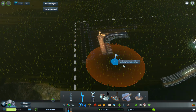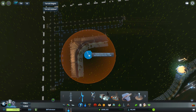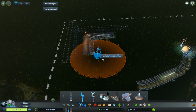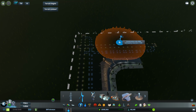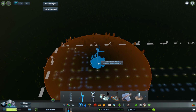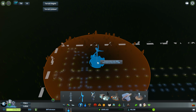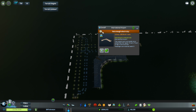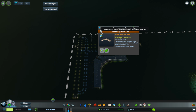I mean, having it right by where you land and take off is probably a stupid idea. You would not have that in real life, would you? I don't think. Let's put it here, though, and just see if 4 megawatts will be enough for what we need. Let's have a look. See if that goes.